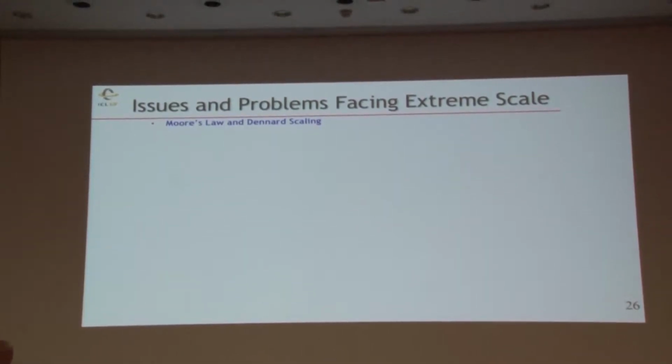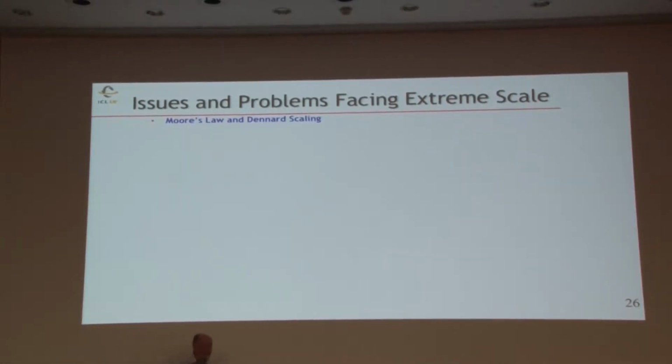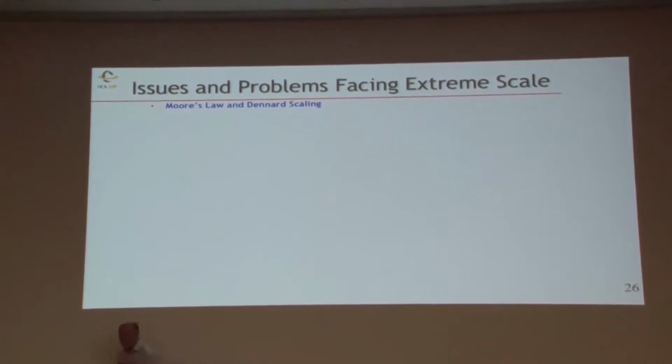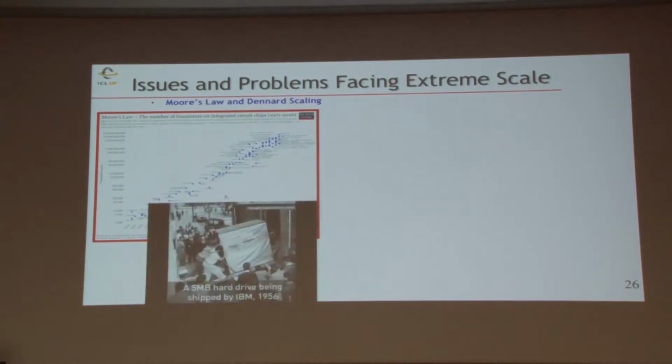And so as we go towards extreme computing, there's a number of issues that we have to look at. One issue is issues relating to Moore's law and Dennard scaling. So Moore's law is this incredible curve that we've been on, right? We know the story very well. You look at the processors that Intel has provided over the course of the years, and the number of transistors has been increasing at that incredible rate.